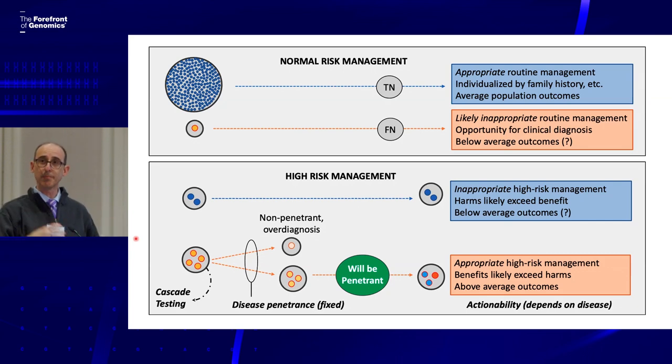And our goal is for them not to become penetrant. We want them to not develop that disease, either because we've treated them, prevented it, picked it up early, et cetera. We want to convert those into light blue dots. We're not going to be successful all the time, right? So in this example, we've sort of prevented that poor health outcome in about two-thirds of this population. Likely going to benefit those individuals more than we harm them, and hopefully have above average outcomes.